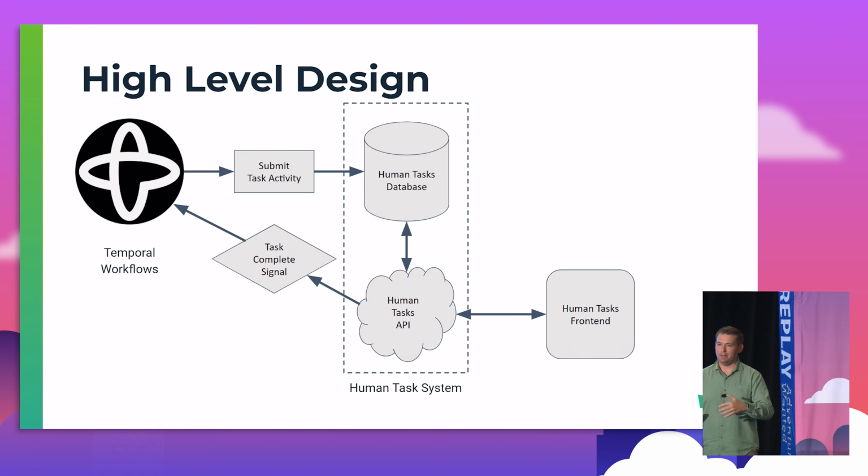If reducing your cloud spend is important, that might be a different decision you'd make. But for us, the observability was worth it.